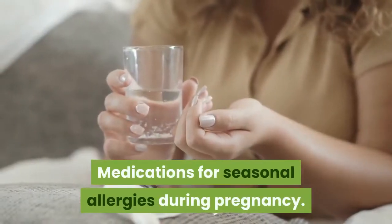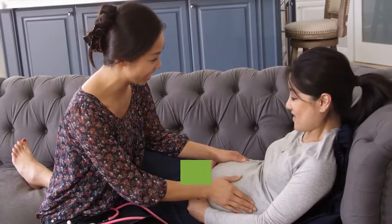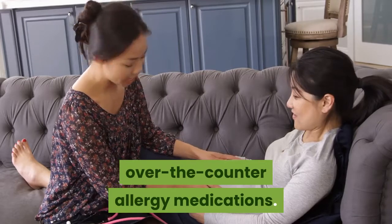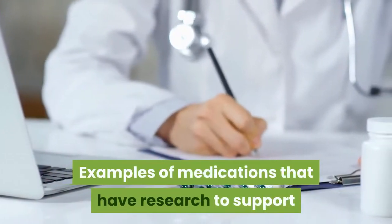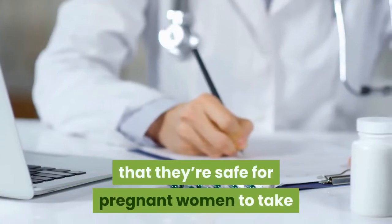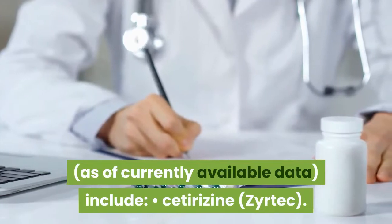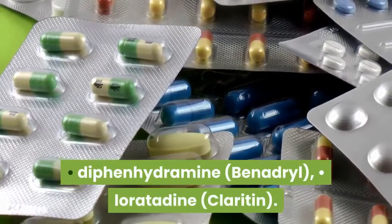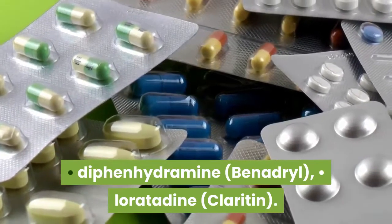Medications for seasonal allergies during pregnancy. Most pregnant women can safely take over-the-counter allergy medications. Examples of medications that have research to support that they're safe for pregnant women to take, as of currently available data, include cetirizine, Zyrtec, chlorpheniramine, chlortrimeton, diphenhydramine, Benadryl, loratadine, Claritin.